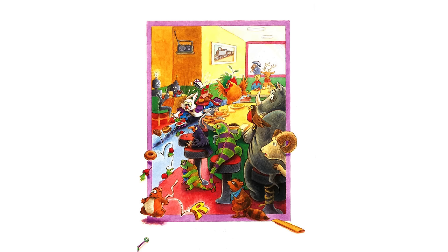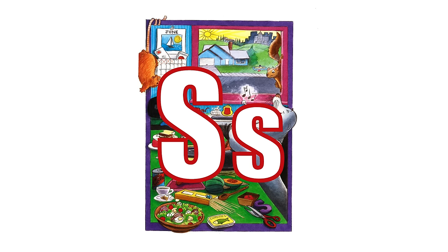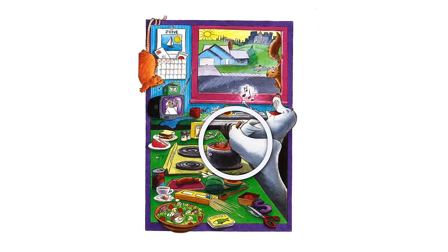Do you see the man with the umbrella outside? Do you think it's raining? The letter R. The letter S. Susie Seal sings a silly song while stirring squash and sausage on the stove.